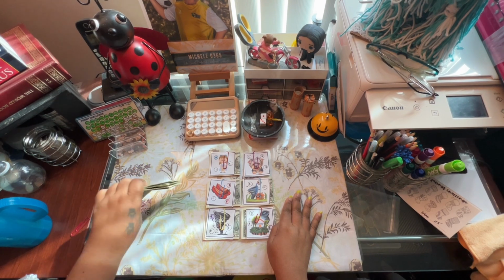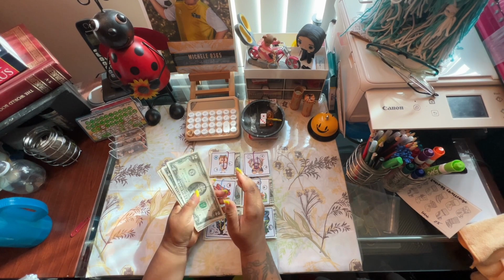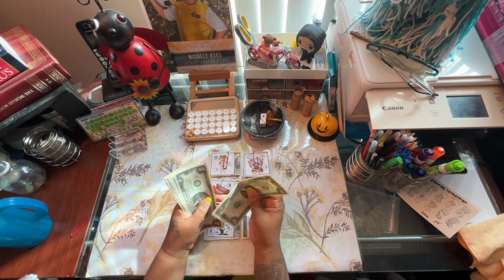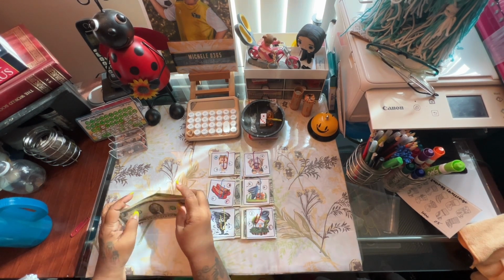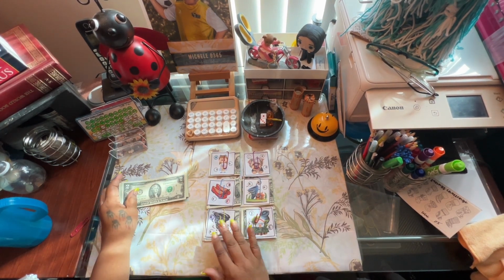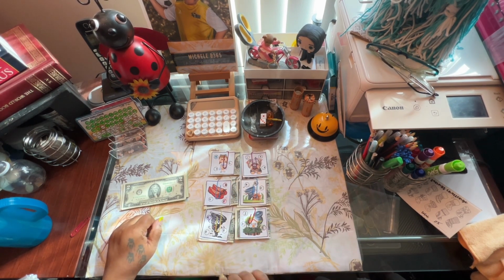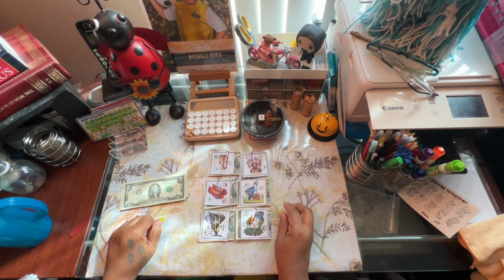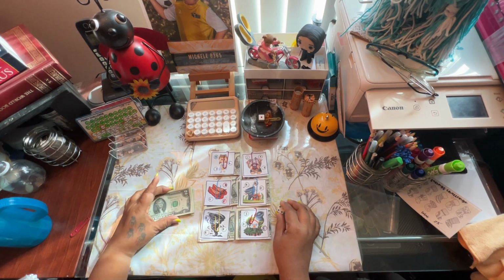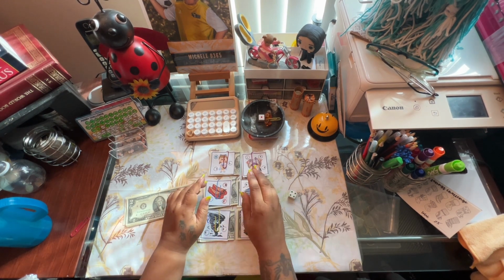Now, normally they do it on Monday, but I forgot. So I'm doing it today, on Tuesday. So let me count and see what I have. 2, 4, 6, 8, 10, 12, 14, 16, 18, 20. I have $20 to work with today. And we've got 1, 2, 3, 4, 5, and 6. So we are going to roll the six-sided die and put in the $2 for the number that it matches.